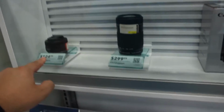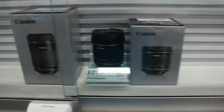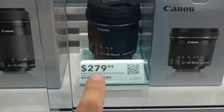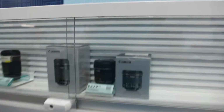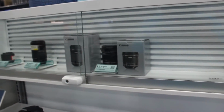Best 50 millimeter you can buy, $130. I have it. It's amazing. That's what I want right there, that lens. It's 280, but it's a 10 to 18 millimeter with IS. So mine's 18, so I'd get a lot wider angles, which is really good. Let's flip it back. Easy this way.